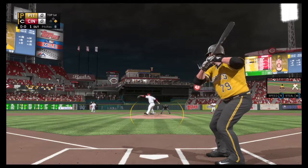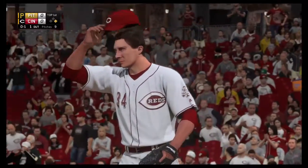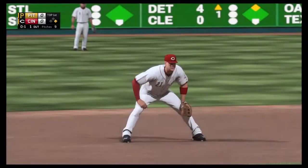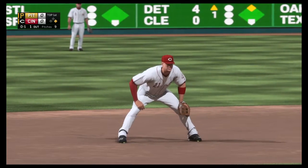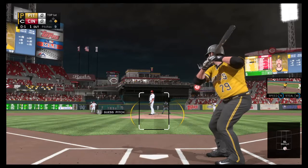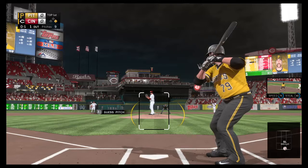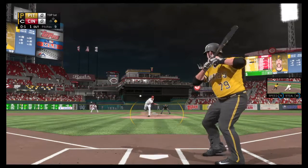Bailey pauses. Here's the pitch. And he takes a called strike, 0-1. And, Eric, as we take a look at the Reds entering play here tonight, they're on a nice little run, winners of four of their last five ballgames. And they come into this one fresh off a three-game sweep to start the homestand, so they'll be looking to keep their winning ways going here.